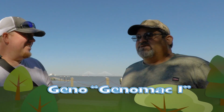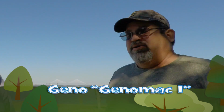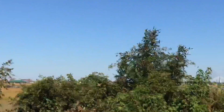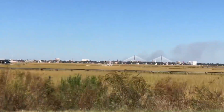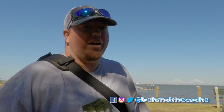Well, number one, it was a spectacular view of Charleston and Charleston Harbor and the bridge and steeples. Not to mention, it's just a beautiful little park. It's like a little gem in South Carolina. Yeah, I'd never been here before, and I'm coming out here, I've always seen this one picture of Charleston, seeing the marshes and then seeing the steeples with the Ravenel Bridge. That was just spectacular. I've always seen that picture, but I never knew where to get it. So once again, geocaching has taken us to another great location.